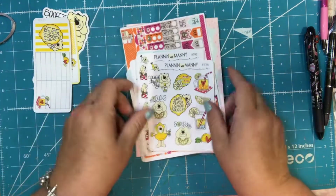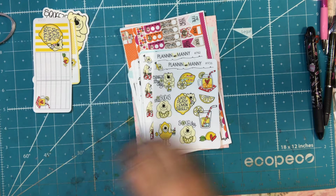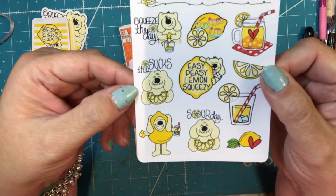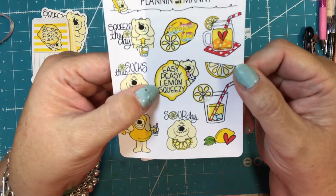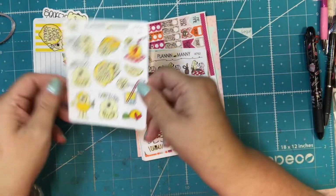And I don't know if I ordered this or not. Let me try to double check real quick so I can tell you. I don't think I did. So no, this one is also a freebie. Squeeze the day. Easy peasy lemon squeezy. Sour day. Really cute. I love the vibrant colors too.